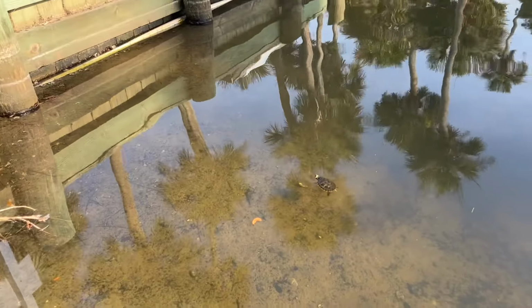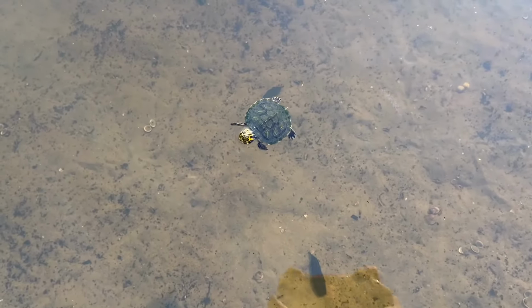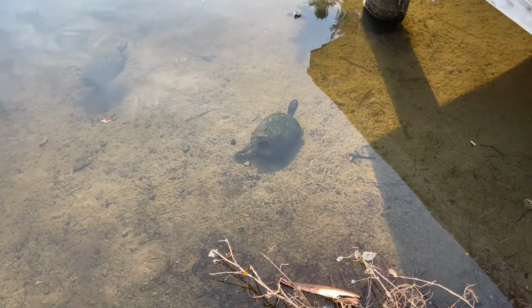The best part was seeing the baby turtle. It was a tenth of the normal turtle size and swimming passionately at something. We even saw it ride on another turtle's back, like Crush from Finding Dory.